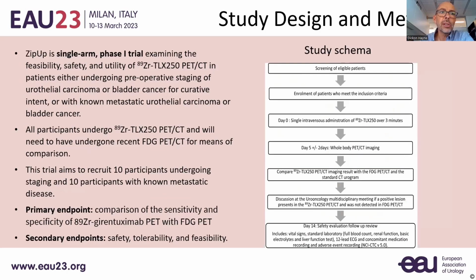So ZiPUp is a single-arm phase 1 trial looking at feasibility, safety, and utility of zirconium TLX250 PET-CT in patients who are either undergoing a preoperative staging PET or are known to have metastatic urothelial cancer. So all patients will have had a zirconium PET and also an FDG PET for means of comparison. And we're trying to recruit 10 participants for staging and 10 participants who are known to have metastatic disease, making 20 in total. And really, the primary endpoint is a comparison of the sensitivity and specificity of the ZiPUp PET compared with a standard FDG PET. Secondary endpoints such as safety, tolerability, and feasibility will also be examined. The study schema is shown there.